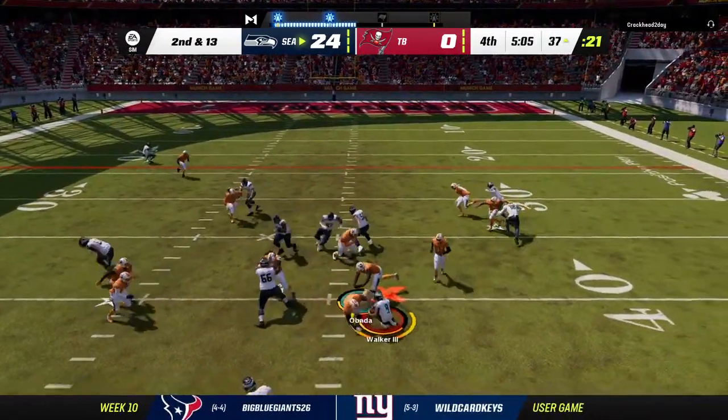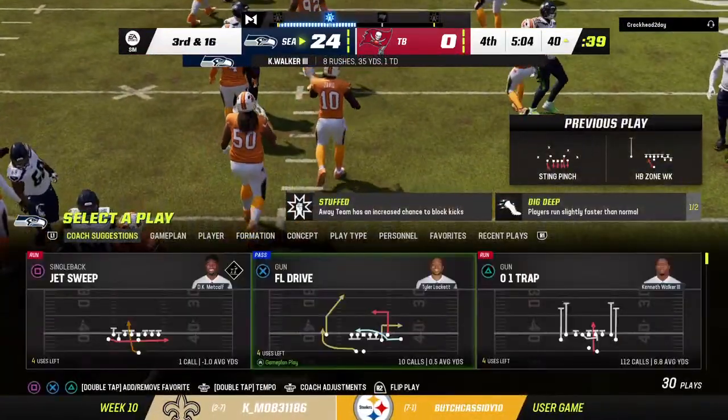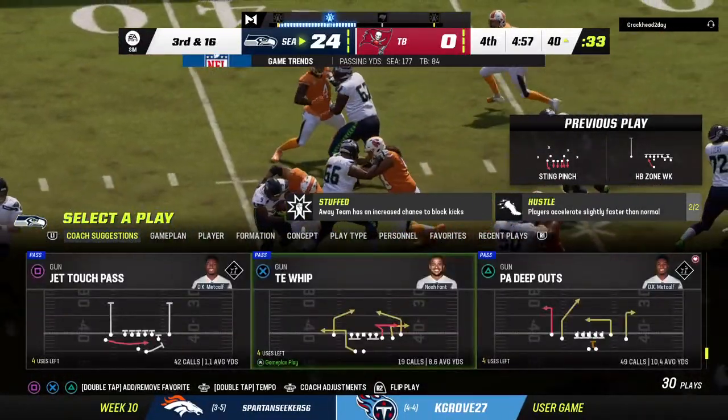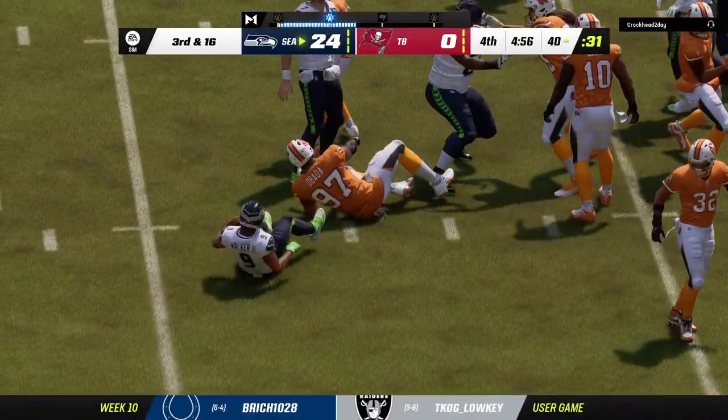Sticking with Walker on 2nd down. And the Buccaneer defense for the 2nd straight play, flexing its muscle by forcing a loss. This will be a loss of 3, and now a much tougher 3rd down looming. Run blitz there defensively, something we might see more of here in the 4th quarter.